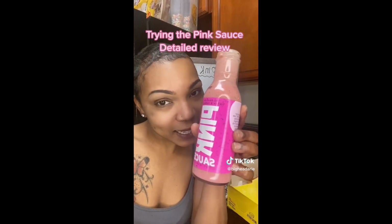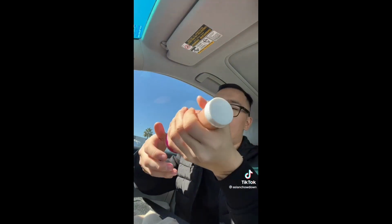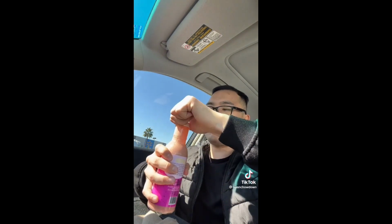Pink sauce. So I just went to Walmart. Guess what I got, guys? Pink sauce. So I got it. I found it in the chip aisle. It was just laying around. I guess it's the last one. So let's try it out. It says to shake. And then we have to refrigerate it after opening. Got it. So I'm gonna definitely eat it with something. So I chose a carrot because it kind of has like no flavor. So let's see, right here, right there. Cheers.